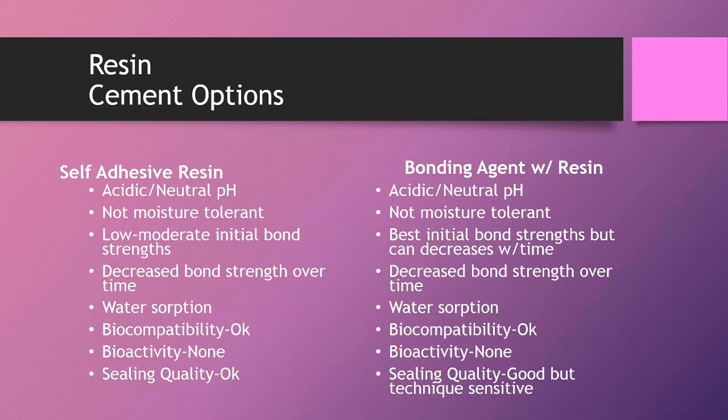They have low to moderate bond strength initially. They get slightly stronger, but over time they decrease again. So you have a fairly inferior product that has low bond strengths, but there is adhesion. That adhesion will fatigue over its lifespan. It absorbs water, and its sealing capability is okay.